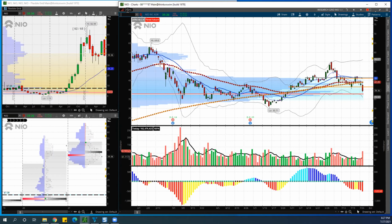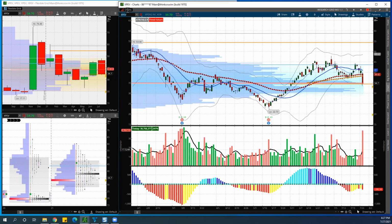That's the NIO. The other one was XPEV, which was similar. That had the 1-2 that it didn't trigger either. And now we are at 34.7, which is the daily point of control, but that one can go easily to 30. Based on the size of the move today, directional volume 241%, I think this can go as a second day play, a 1-2-3 formation.